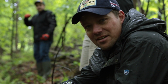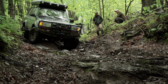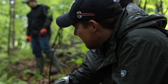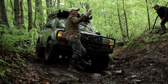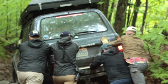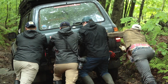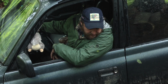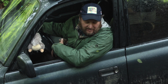Matt at the last minute decided to switch up the line that he was going to take, and he's buried on his front diff here going downhill, so we're trying to get him off it. Your back wheel's buried. Four of us are pushing. Okay. His back wheel's buried. He's not going anywhere. It's tough to get stuck downhill, eh? Legitimately, like.